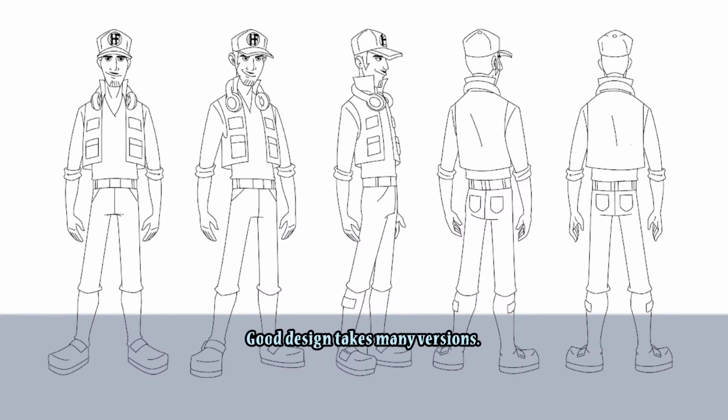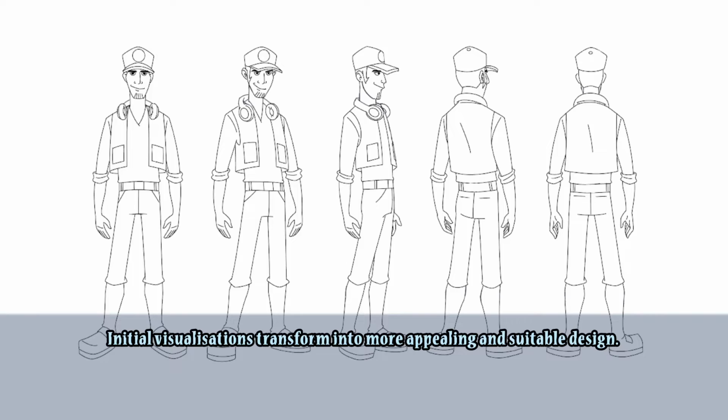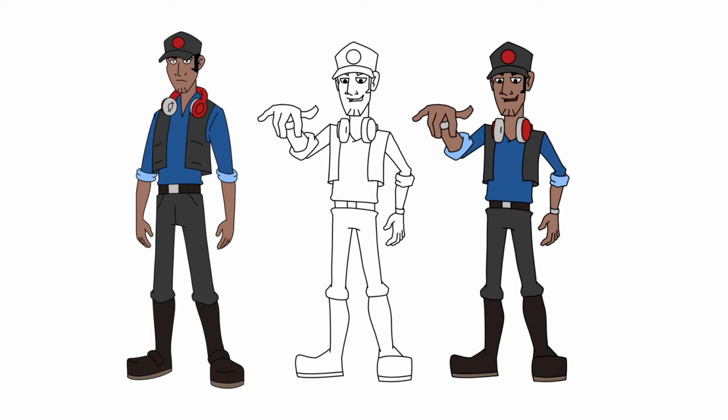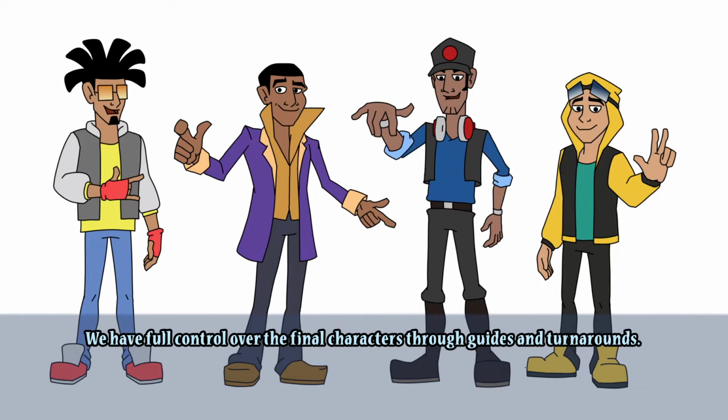Character design. Good design takes many versions. Initial visualization transforms into suitable design. We have full control over the final characters through guides and turnarounds.